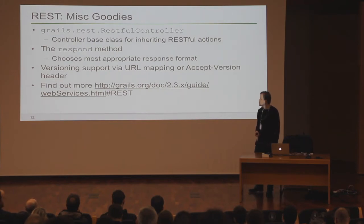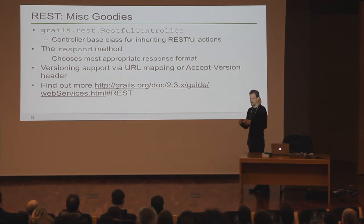Miscellaneous other REST goodies. So there is a superclass in the grails.rest package called RestfulController, and you can subclass it, and it essentially gives you all the implementations for all of the REST endpoints for performing CRUD operations against the GORM entity, automatically without you having to do anything. If you want to implement each one differently, yeah. But it gives you the basis of what a RESTful API against the GORM entity will be. So it's very easy to subclass, extend, override, and so forth.